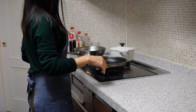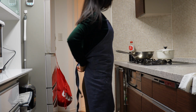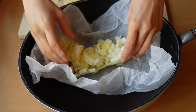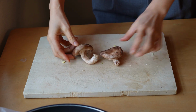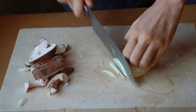Today we are making a simple and delicious Japanese breakfast using just one pan. Let's get started. Japanese breakfast is packed with nutrients and will give you the energy you need to start your day. The process is so simple. Just chop, steam in one pan, and season them.